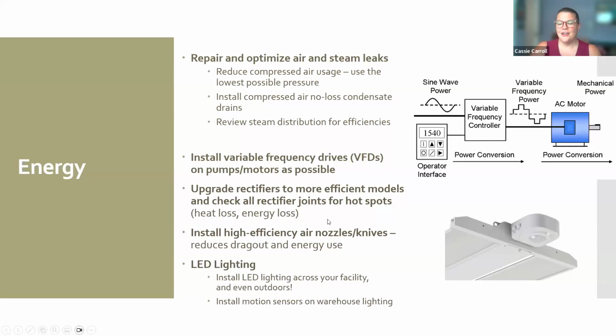Also, rectifiers. I know a lot of facilities have older rectifiers and they still work. We see a lot of them that still function, but those older models are really inefficient. So think about upgrading your rectifiers to more efficient models and checking your rectifier joints for hot spots, which is a great way to reduce heat loss and also energy loss. So don't sleep on those rectifiers for sure. Take a look at those and see, can we upgrade them? Can they be more efficient in generating the power we need for our plating processes?